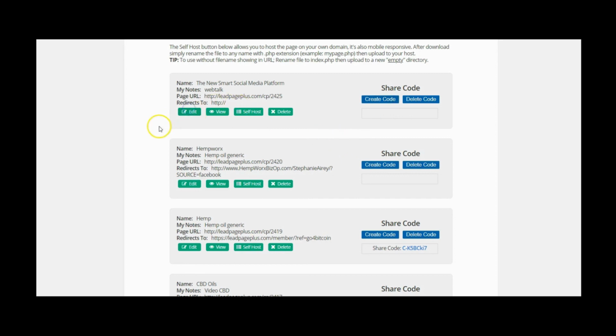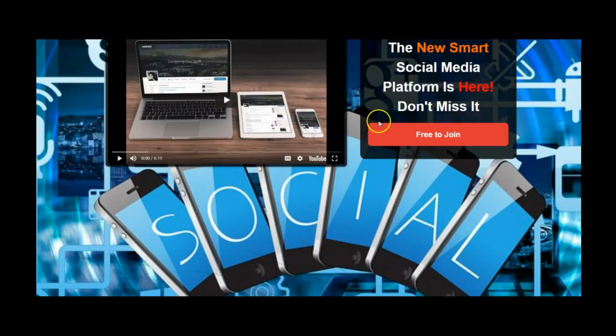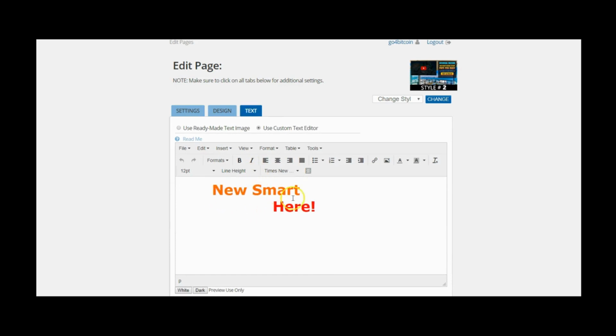You can go on edit, put your referral link into Webtalk, or if you wish to change the page slightly to another program, you've got the design and text editor there. So you can adjust the image as you want. So for example, that one, if you don't like what's written here, just click on there, click on text and change your text. Simple as that.